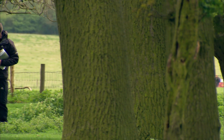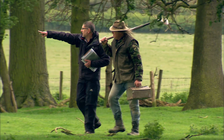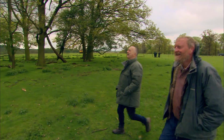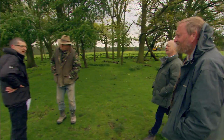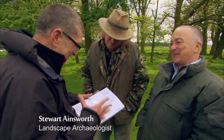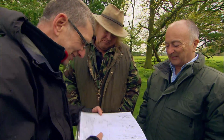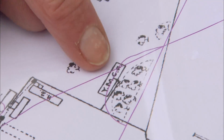See all these? He's deploying Time Team's Phil Harding and landscape archaeologist Stewart Ainsworth to investigate. Stewart? Yeah? Francis reckons this is the right place to start. Do you buy that? Well, it is if we're looking for the YMCA, that's for sure. Are you serious? Yeah, really. We know on this site there's a YMCA building, and it's marked on this plan of 1960. There you are. YMCA. Well, that's a pretty good clue, isn't it?